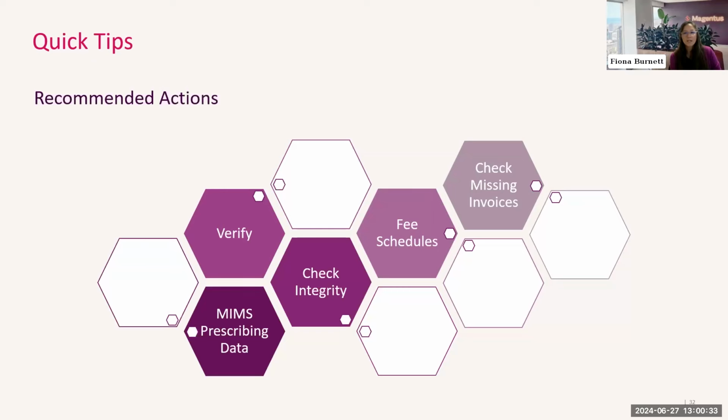Fee schedules are updated from time to time, and our knowledge base has a fee schedule status page for you to use as a guide for when new fee schedules have been received by us and when they have been made available in Genie. It's worthwhile checking the page prior to updating your software to keep on top of the new releases available. Prior to attending to any of these maintenance tasks, make sure you take a backup of your Genie database first so you have a safe and secure restore point.